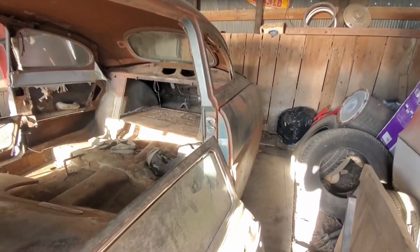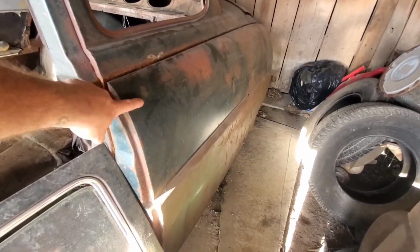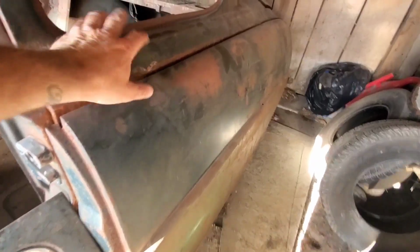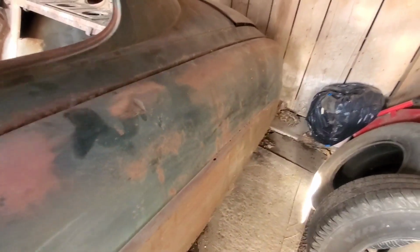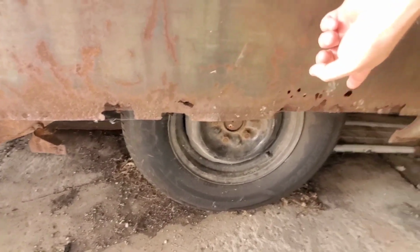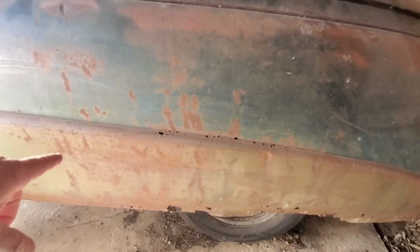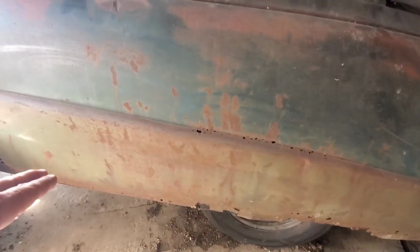We might start mocking up some of the body panels. So we got different fenders, rear fenders. We've got new fenders there, so that's going to save us a lot of work down here where it's rusted out. So we will probably keep these. Something we could work out and redo.